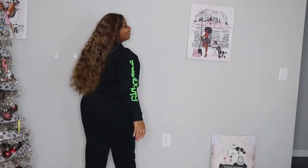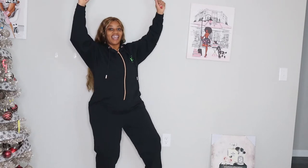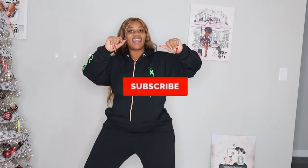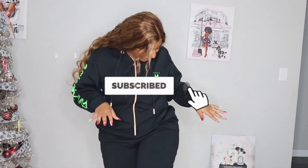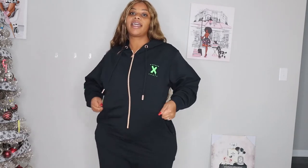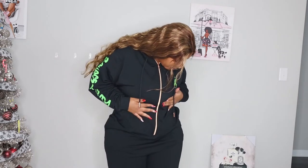Ooh, look at her. Hey, hey, hey. Yes, I like this. Okay, okay. I kind of like this little onesie. And I got three of them. I'm going to show y'all what all three of them look like, even though they are the same type of onesie. I think if I would have got a medium, it would have hugged me a little tighter than this, because it is a little loose.